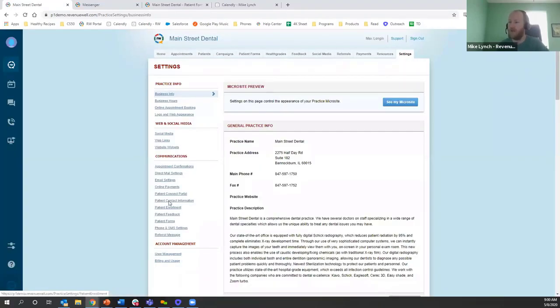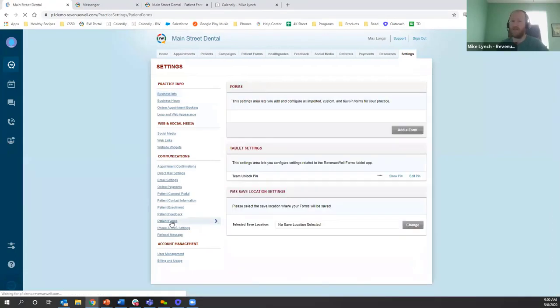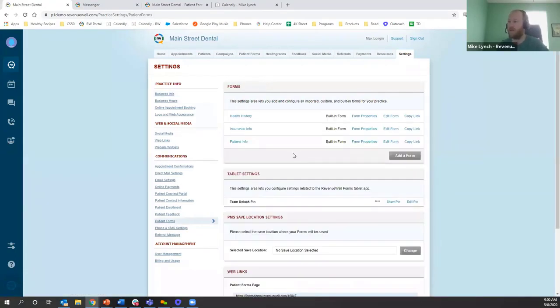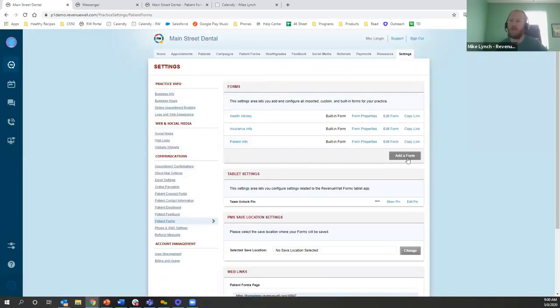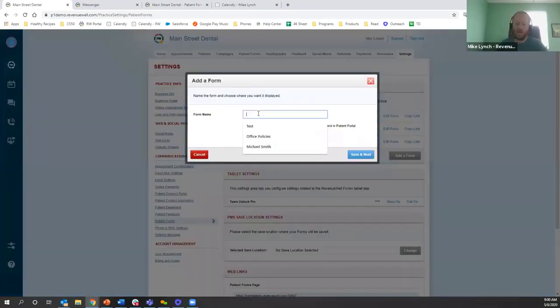So let me click on the Forms tab here, and I'm just going to quickly go through how easy it can be, and it's certainly very customizable. The forms that are provided from RevenueWell with our Forms product are health history, insurance info, and patient info. These are customizable. I can edit these forms the way they exist now and change whether certain things are visible or required.